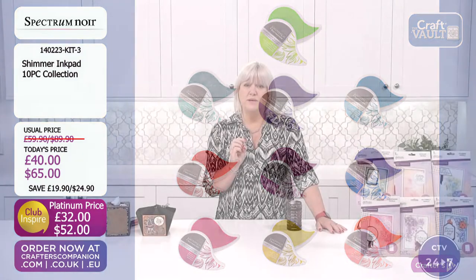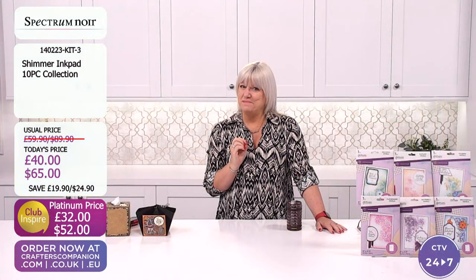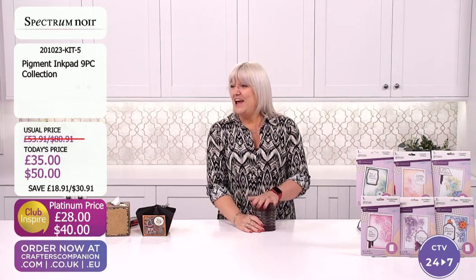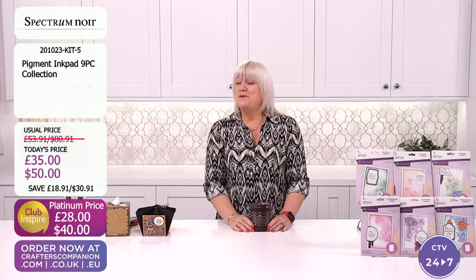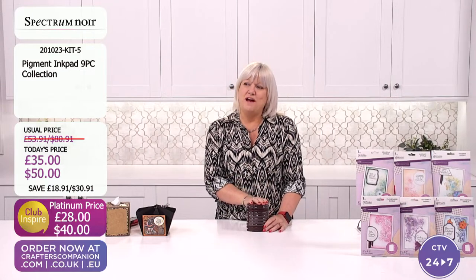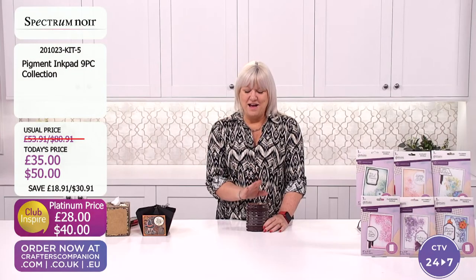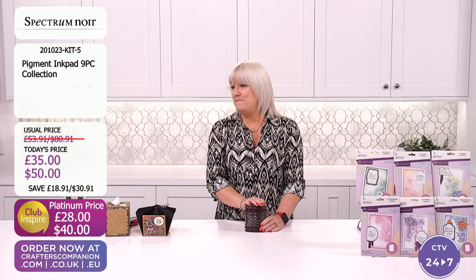Okay, next we have pigment ink pads. You know how I love a pigment ink pad. You and me both. You love these as well. They're my favourite. So Jan, have you tried the new gold shimmer? I haven't. I've not got my hands on them yet. So these have always been my favourites. I make no bones about it.